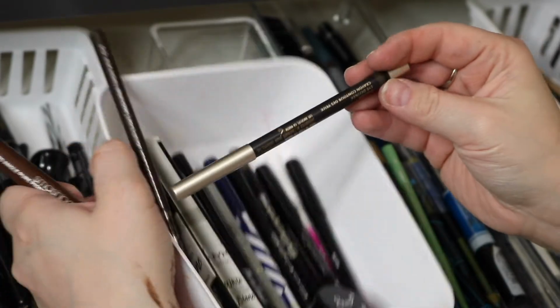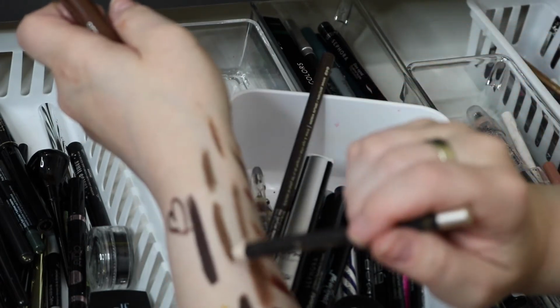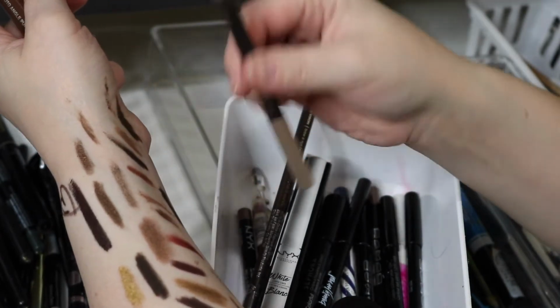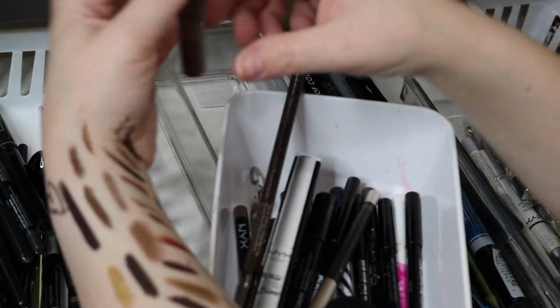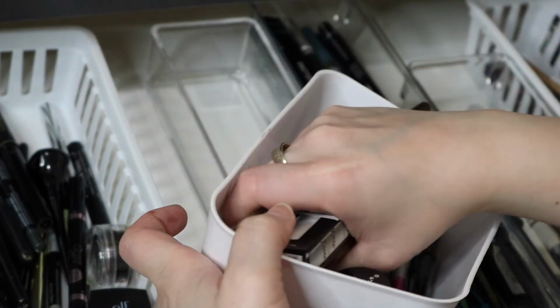And then going back to this Jouer one. Alright, let's see. It's not as creamy as the others, but I know that it would stay longer. I haven't used this Jouer one in a long time. So I think I'm going to keep this Jouer one and see if I reach for it. If I don't, then I'll declutter that along with some of these others, like the Smashbox gel liner. I'm pretty sure I'm not going to like it, but I want to try it anyway because I haven't used it yet. So that, my friends, is what's left of the browns.